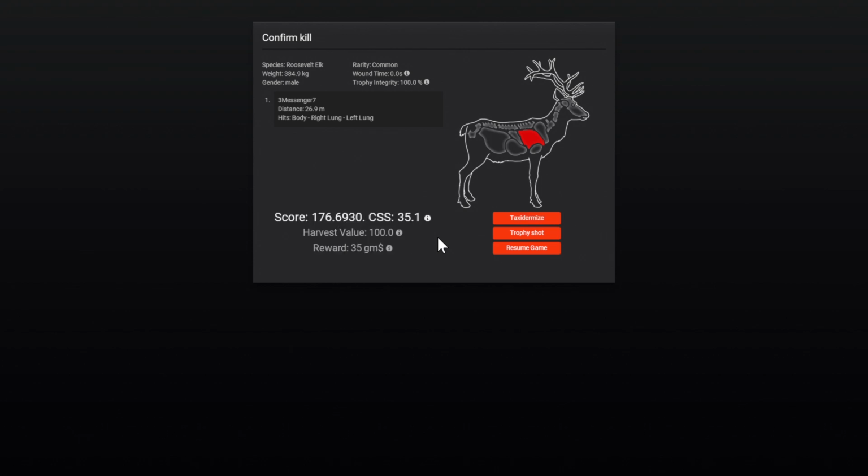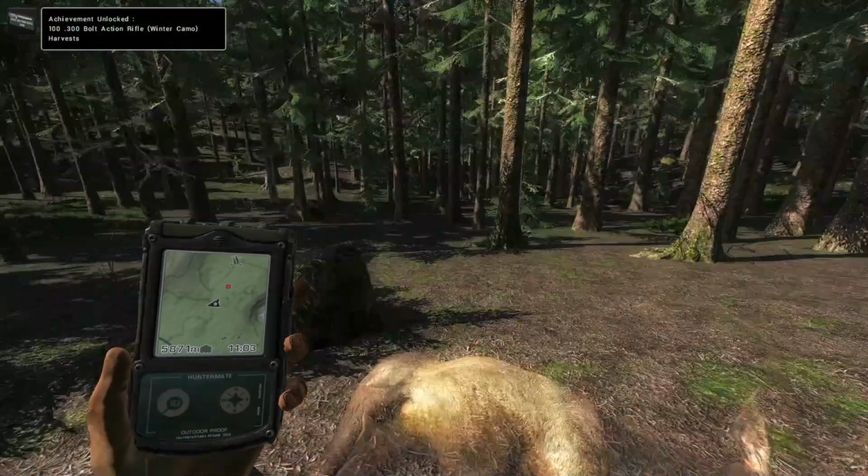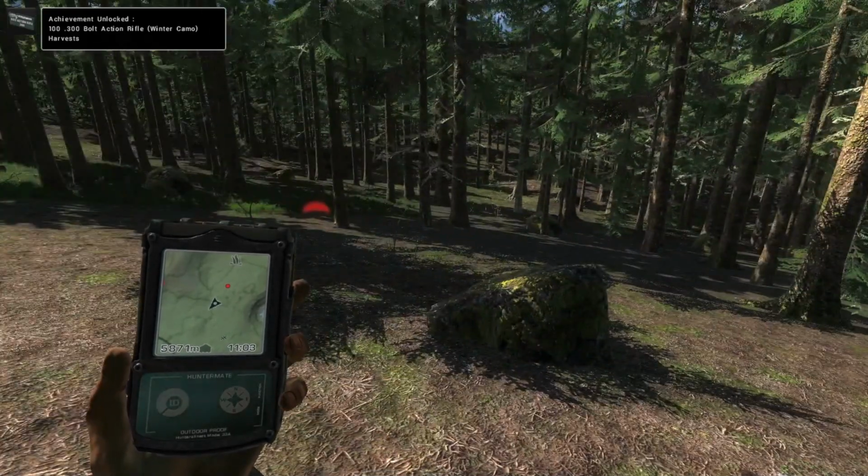Right long, left long, 176. Again, half size, like that one I got by the river before I started tracking the big one. But oh look, achievement unlocked. There you go, winter camel harvest, nice.